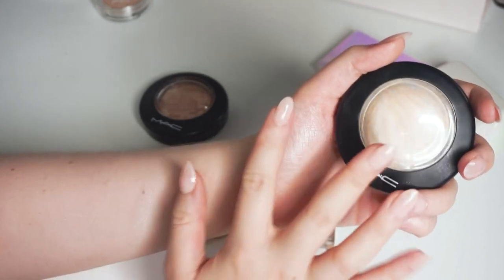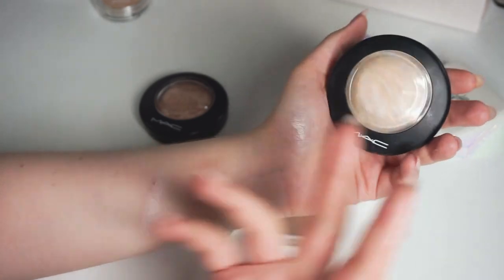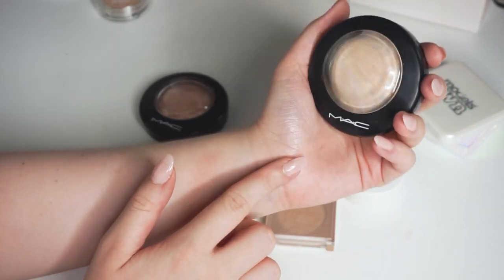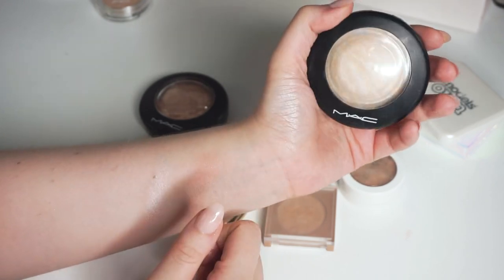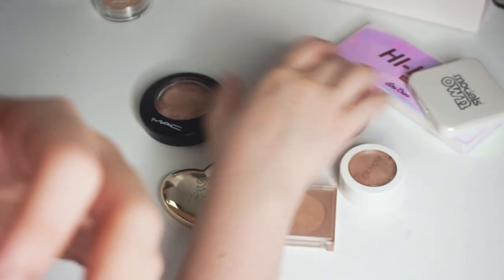Even if I just put this on top of my cheeks and on my nose bridge, I can softly dust this everywhere and it just brings my complexion to ethereal life. It's so pretty. And you can actually build it up to be quite intense, but oh, I just love that. So beautiful. Not getting rid of that, unfortunately.